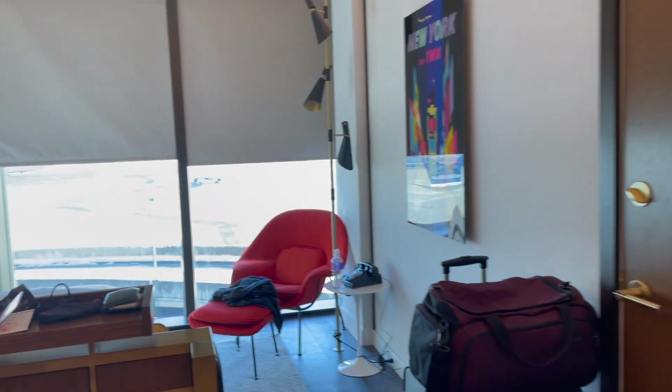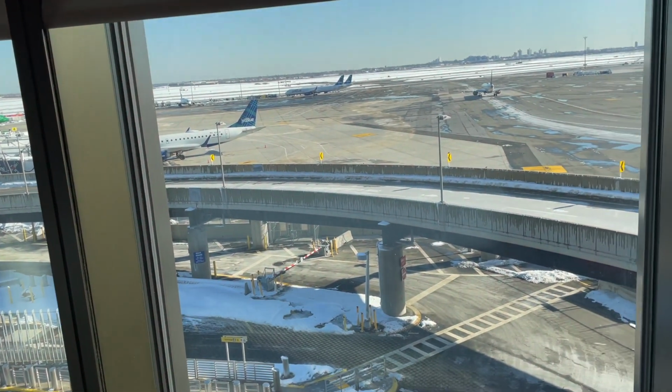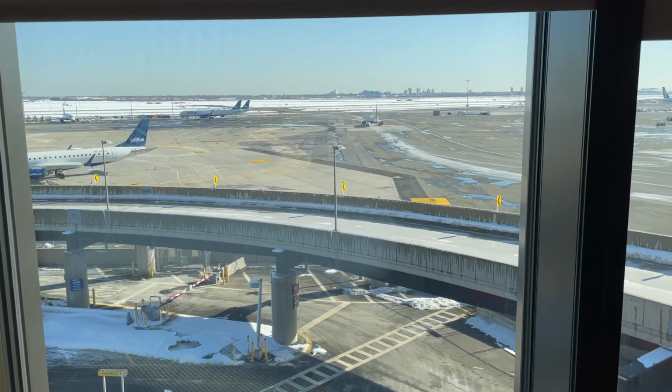This was, I think, $159 for the night, and I asked for a runway view, which I think normally costs more, but the lady was really, really nice. And she gave us this. There you go.